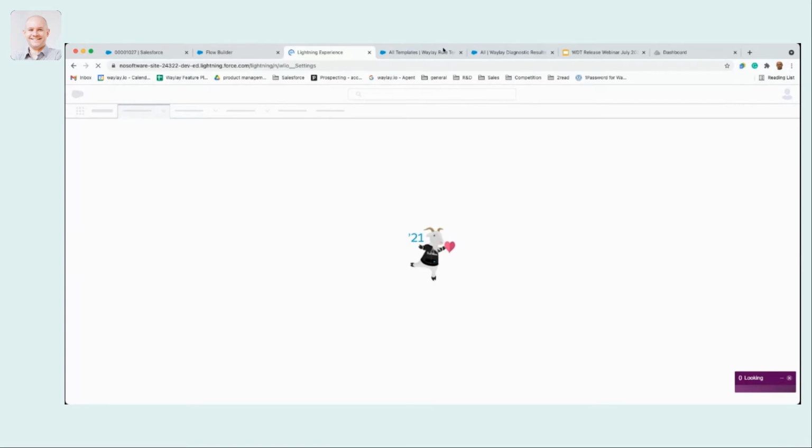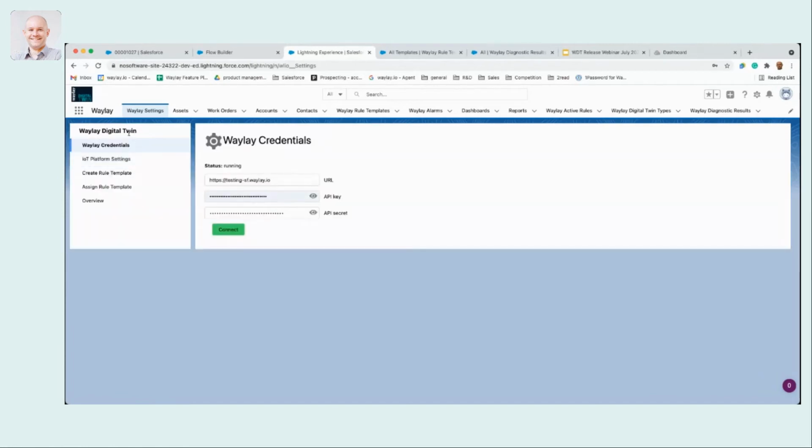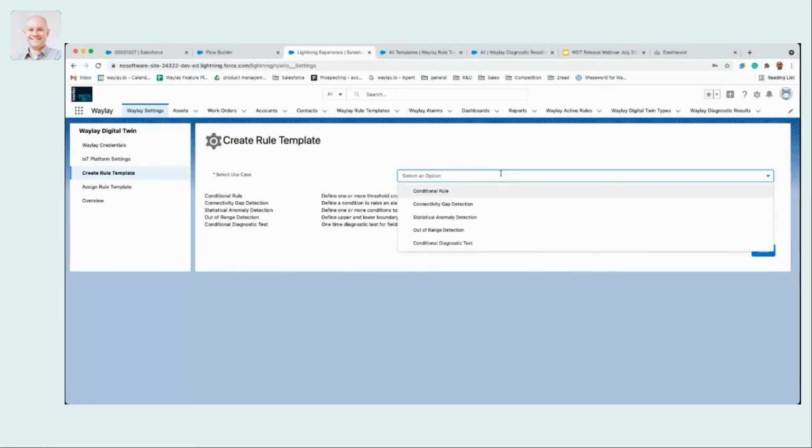Well, it's actually quite simple. As an asset manager, you can go to the Waylay Digital Twin app and, for example, create a rule template. And the Waylay Digital Twin app comes with some pre-built use cases.